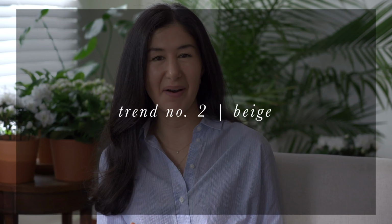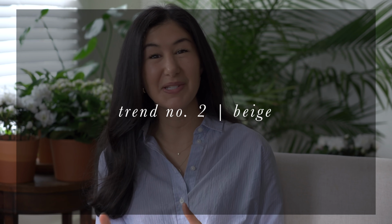Every new season, there are a couple colors that seem to be the go-to colors, the colors that dominate the runways and then also what we're able to buy in store. And this season, there are three that have caught my attention that I think are going to be really popular. The first is beige, worn in head-to-toe shades and different colors. I just love it. I think it looks so incredibly classic and it's really surprisingly easy to pull off.